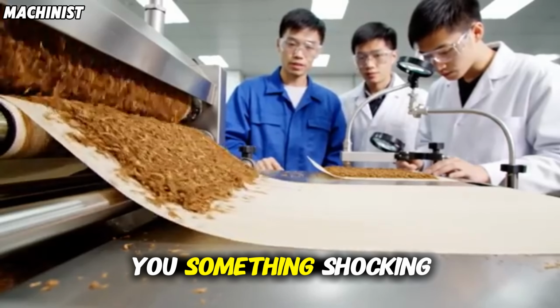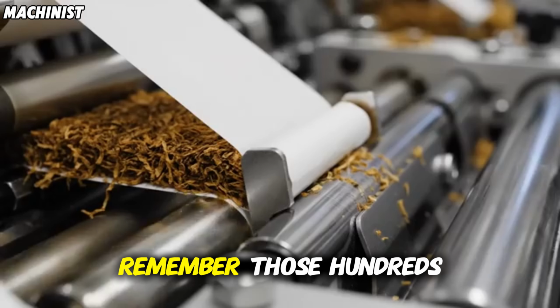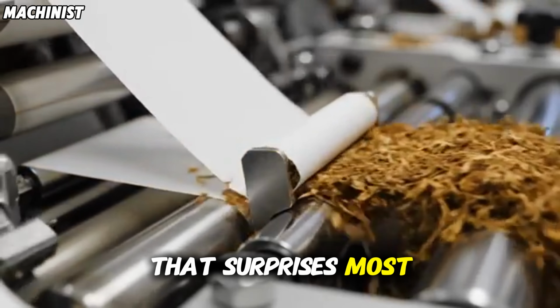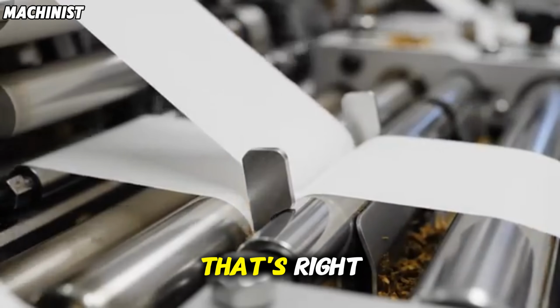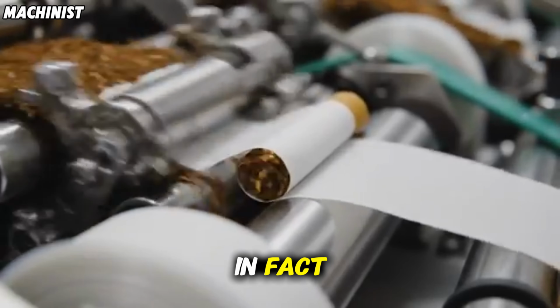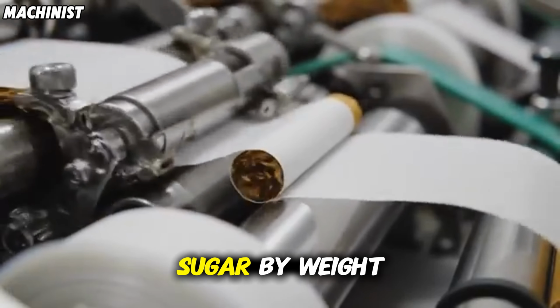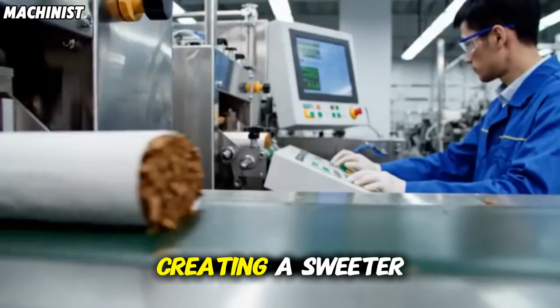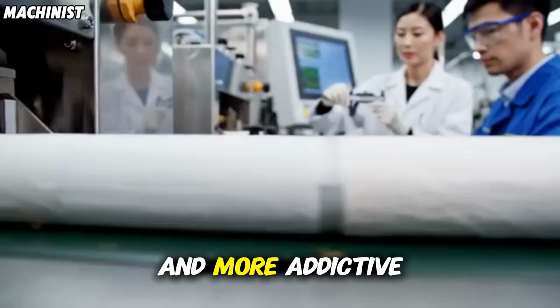Now, I promised you something shocking, and here it is. Remember those hundreds of additives I mentioned? Here's the one that surprises most people: sugar. That's right. Cigarette manufacturers add sugar to tobacco. In fact, some cigarettes contain up to 10% sugar by weight. Why? Sugar caramelizes when burned, creating a sweeter smoke that's less harsh and more addictive.